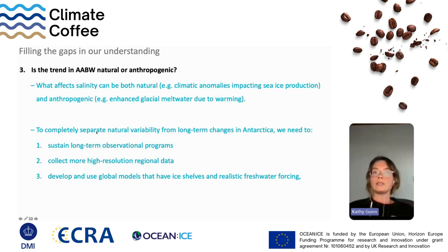So to completely separate those, we need to sustain long-term observational programs, such as these repeat hydrographic transects and mooring data, collect more high-resolution regional data, and develop and use global models that have ice shells and realistic freshwater forcing. And also to add on to this, to come up with ways to use all of these pieces of information together and hopefully try and answer some of these questions moving forward.